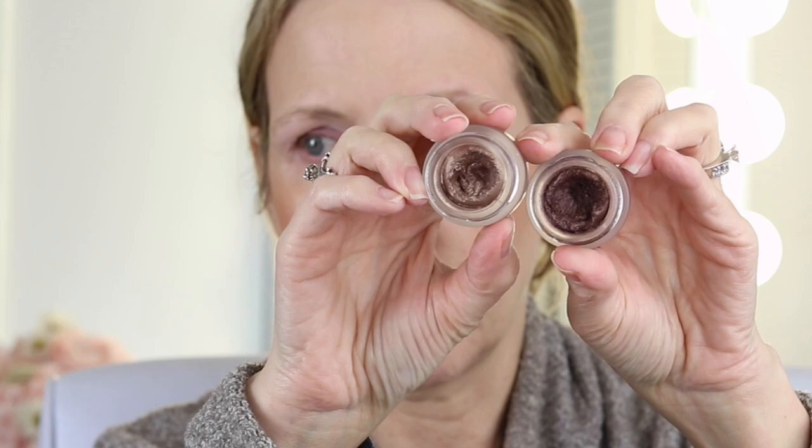And I can't remember what this one is. So first, I'm going to put this one on first because you can see the two colors. One's a little bit lighter, one's darker. Can you see? There we go. So I want to put the darker one on the outside.